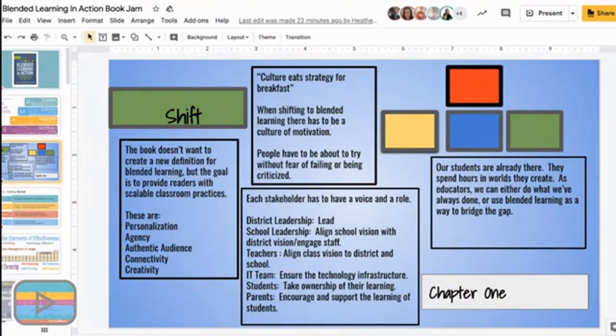First of all, Catlin and the other authors said that they don't really want to give a definition or redefine blended learning. But for those people who have never been introduced to it, blended learning is just a combination of online learning with the traditional brick and mortar education that students are getting when they are in school. So they are really not trying to define that for you, but give some scalable classroom practices that teachers can take into their own teaching.